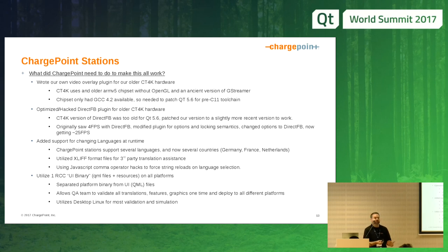But our primary use case was satisfied. Because our stations are provided in many different countries and many different languages, we need user-selectable language translations. That's a feature that Qt didn't support. I don't know if it does yet, but a way of not just setting your desktop environment to be in German and then reloading the UI and having it be in German. We actually need the UI to switch to a language while it's running.